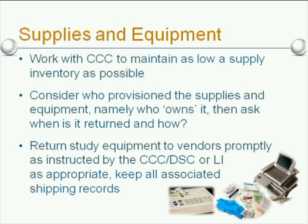When you're looking at supplies and equipment for the study, one of the first things you need to figure out, and this is when you're going through your site checklist, it really helps, is who owns the supplies and equipment. Was it leased to you? Did the site buy it? Did the node purchase it? Then figure out who it gets returned to and how it gets returned.